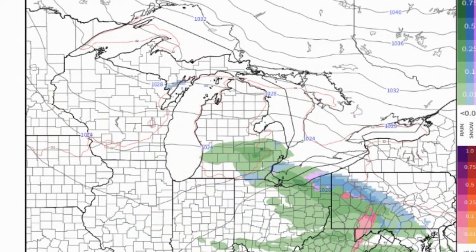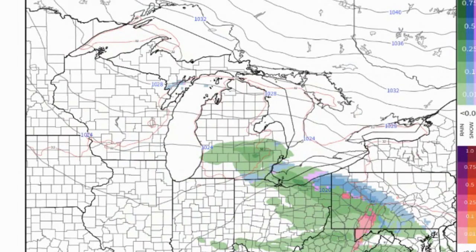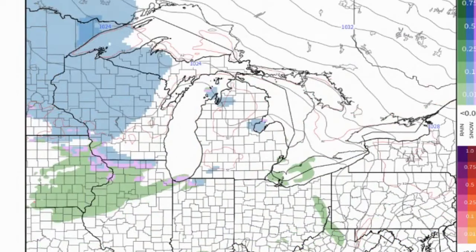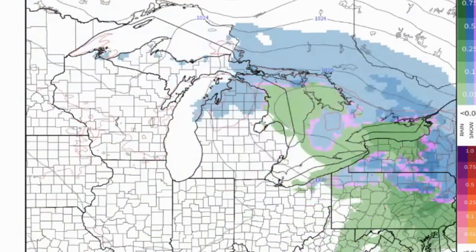When you have marginal temperatures for snow at the surface, when the upper level low, and I wrote about this yesterday, when the upper level low is right over you, the precipitation is heavier, it drags that cold air down, and it's in the form of snow. As it lightens up and the temperature comes up a degree or two at the surface, it can change back over to rain. So that's the middle of the night, Friday night, and then done for Saturday.